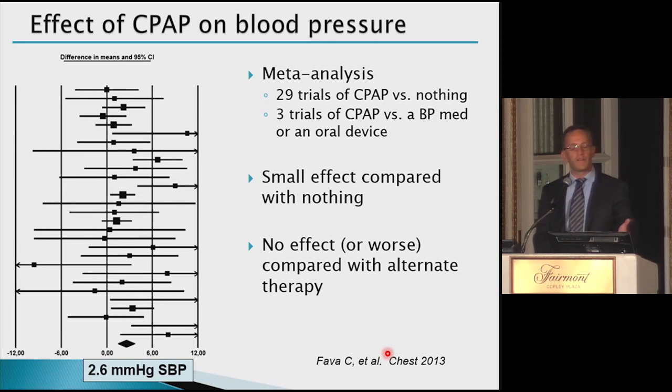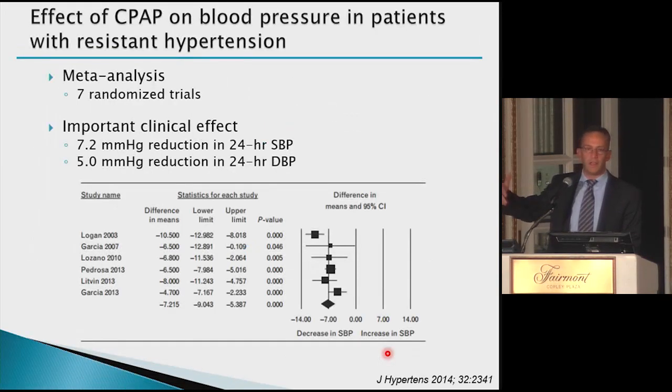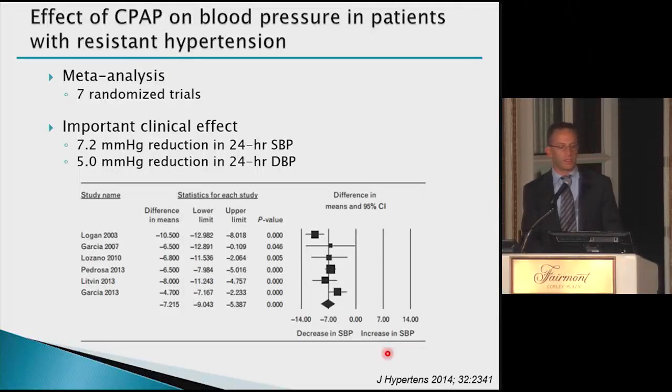But there was a very high level of variability, as you can see in the meta-analysis. And also, this was all comers. This isn't patients with resistant hypertension. So the effect of CPAP on resistant hypertension in people with obstructive sleep apnea may actually be greater than it is in people without resistant hypertension.